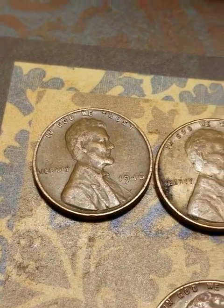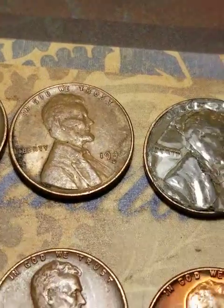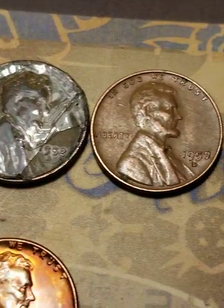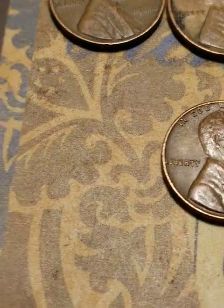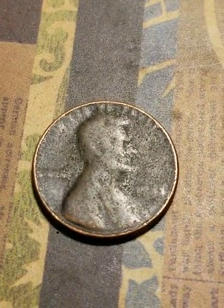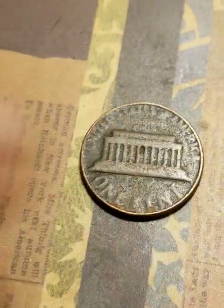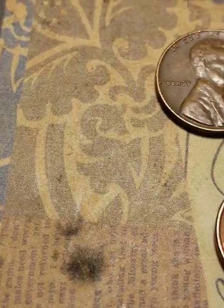1946 plain, 1946 D, a very well taped up 1952, and 1957. And then I found this guy. Ugh, it's like he's seen better days. It is a bit rough. Yeah, that penny's horrible. Well, anyway, getting back to it.